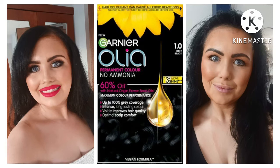my roots. Though one downside I found, maybe that's because I washed my hair the day before I dyed it, which is a bit dopey, but hey ho, is that I found it wasn't as comfortable on the scalp as usual. No, I'm not allergic to it, but it's just more uncomfortable. I think it's just because I didn't leave my hair long enough.